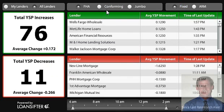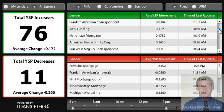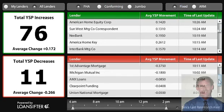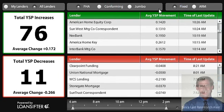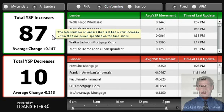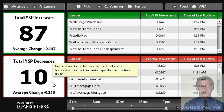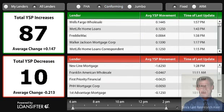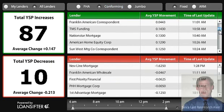And the same goes for conforming. Now there's quite a few on here, so there's 77. I'm just going to quickly scan through these, but this is how it's easy for us to compare who's actually repriced for the better and who's repriced for the worse. If we go to conforming, the same basic format, you'll see that 87 versus 10 actually repriced. 87 repriced for the better and 10 repriced for the worse, and at what specific time they actually did that.